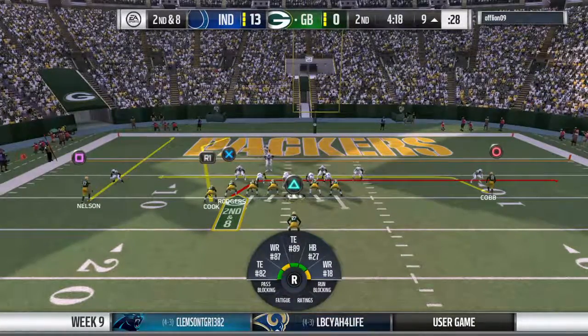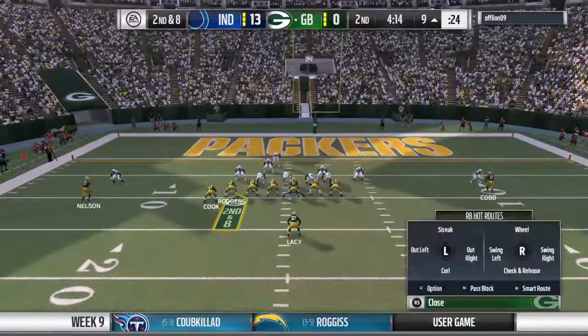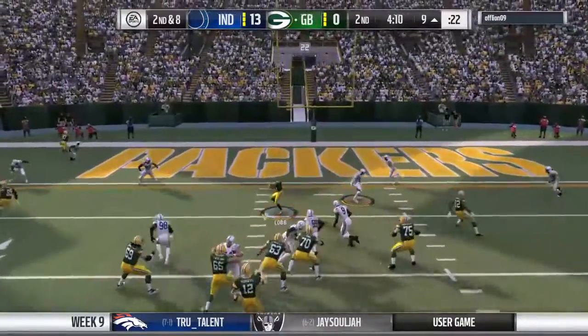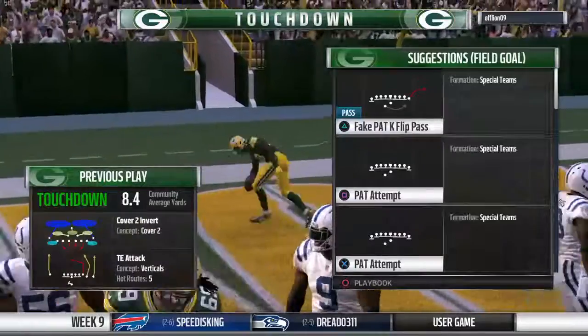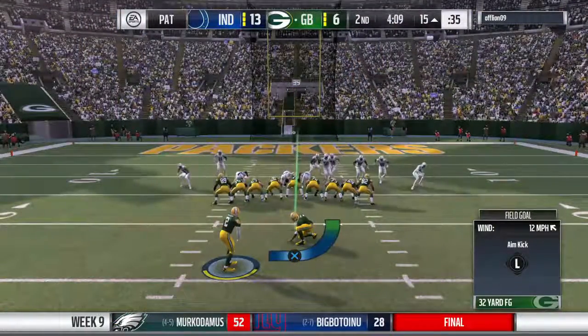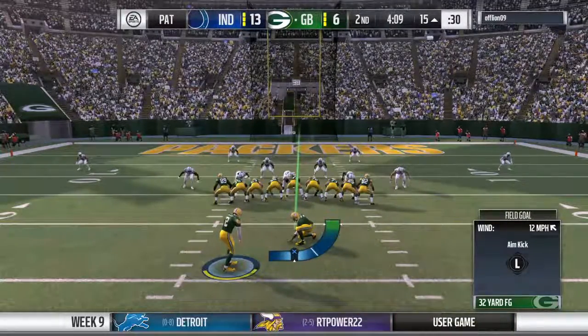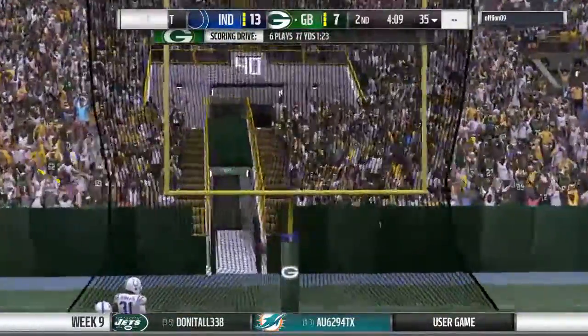And that changes the playbook a little bit now for the guy calling plays. 2nd and 8. Now he's got to probably think about going to the air instead of maybe staying with the ground game. And he will get this into the end zone. Touchdown, Green Bay. Randall Cobb, his 4th touchdown on the year. And the Packers are back within a score. And that'll make it 13-7.